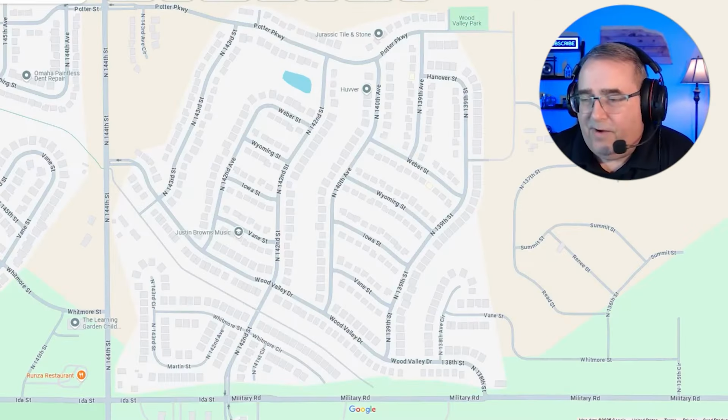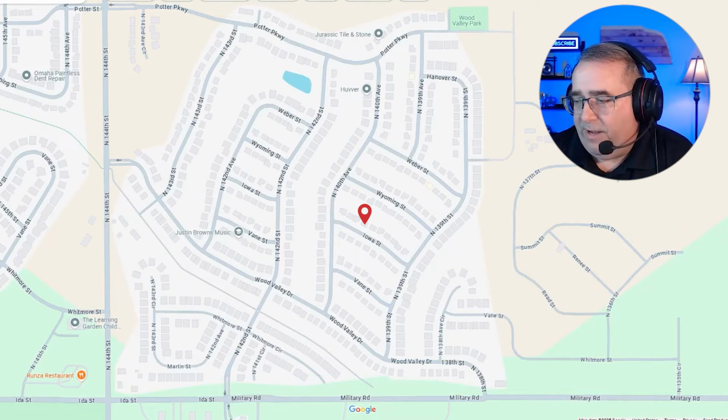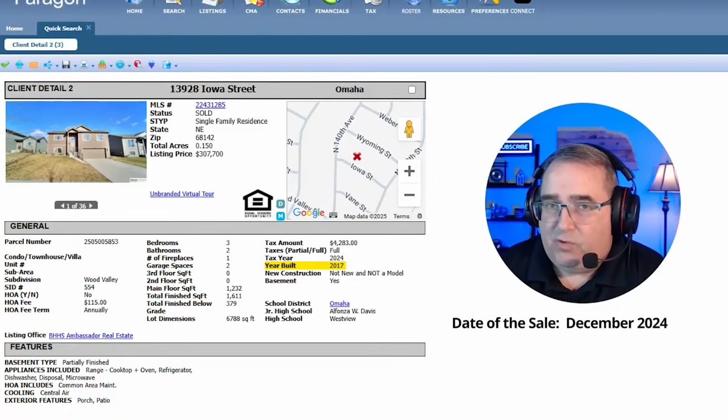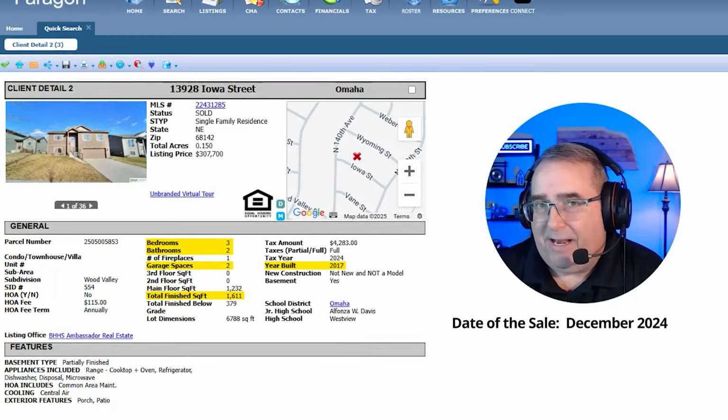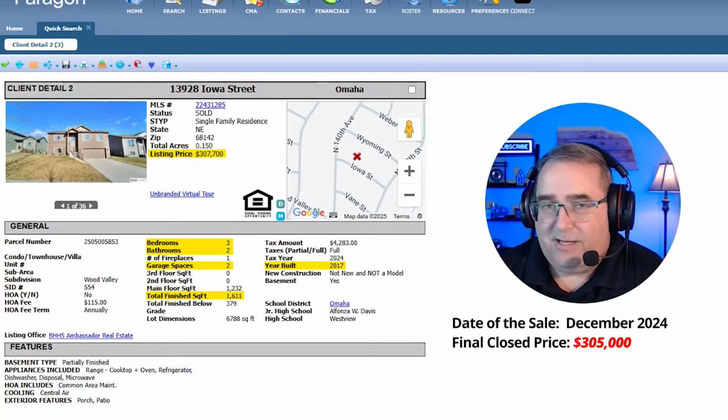In 2025, 13928 Iowa Street was listed in December of 2024 for $307,700. This one was built in 2017. It was a 3-bedroom, 2-bath, 2-car garage with 1,611 finished square feet. It was listed for $307,700, and it was on the market for 1 day, and it sold for $305,000. A few items to keep in mind.